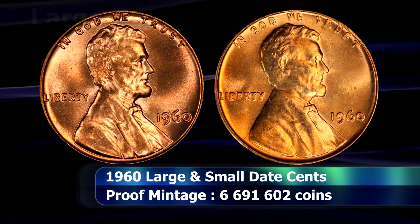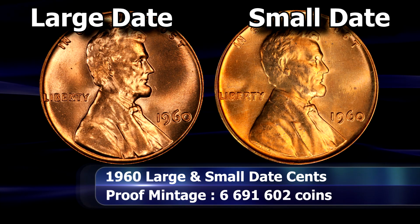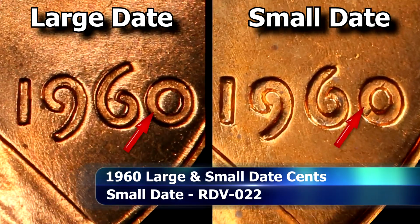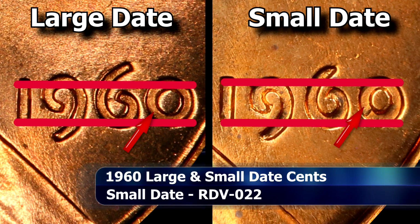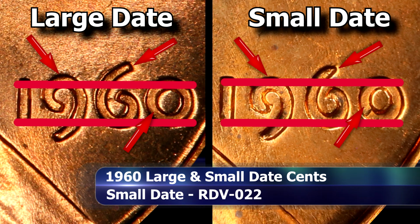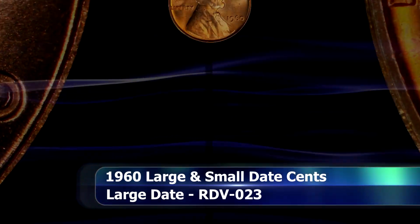The zero of 1960 is much larger, as the name indicates, on the large date design, as well as being perfectly round where the small date was more of an oval shape. The 6 is also much taller on the large date coin, and all of the numbers are level towards the top except for the 6 on the small date. But with the larger date, the 9 is slightly taller than the 1 and the 0. The upper or top tip of the 6 is also then more pointed on the small date coin and rather squared off on the larger date type.